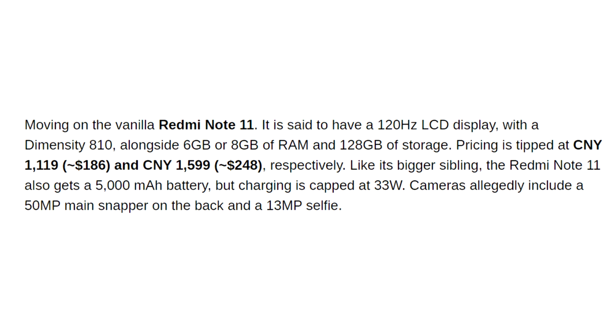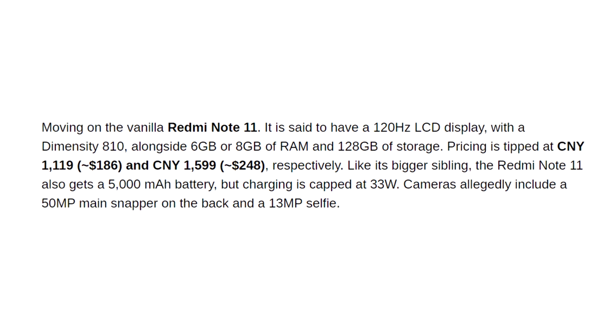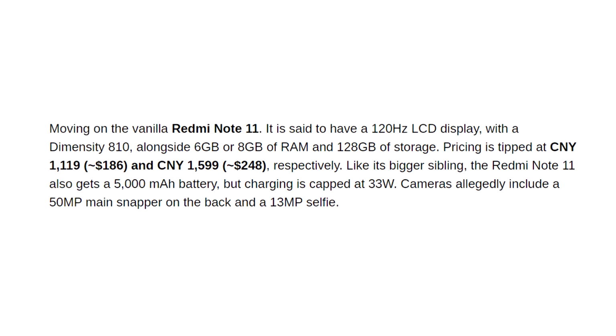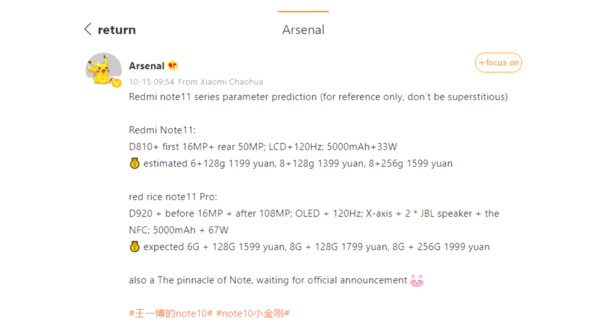Now, for the vanilla, it will have a 120Hz LCD display with a Dimensity 810 SoC paired with 6 or 8 gigs of RAM and 128 gigs of storage. It will also pack a 5000 mAh battery with 33 watt charging, but only a 50 megapixel main camera. For the price though, the base will be at $180, quite insane still.